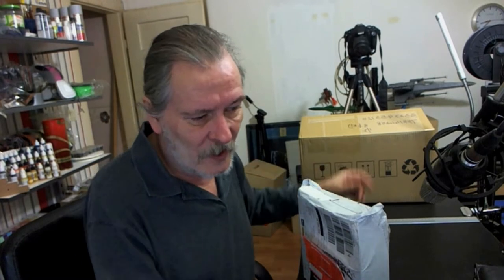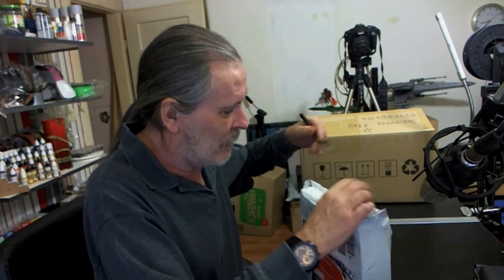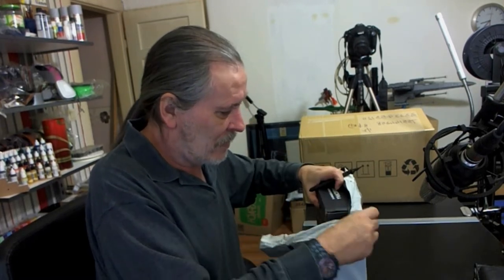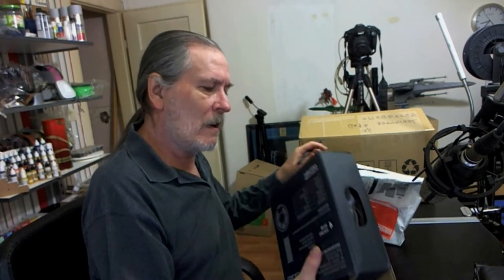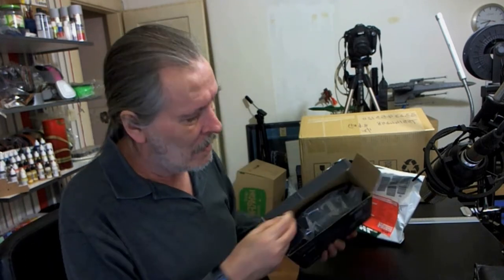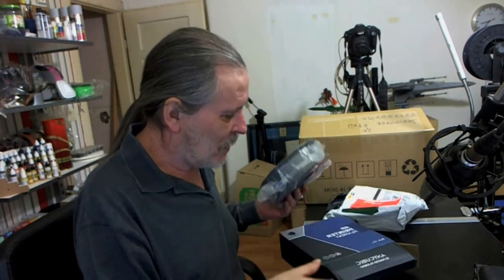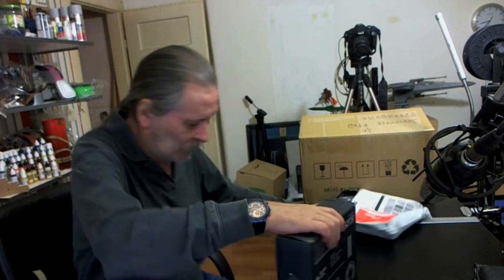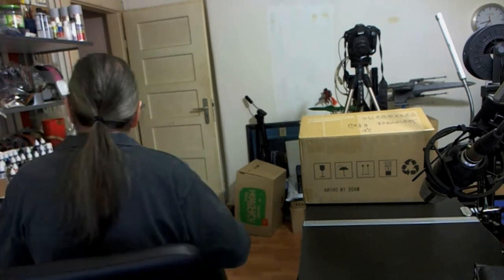Of course, I do believe this is something that they could have put in the package, but I'm not sure. Anyway, let's take a look and see what we got here. Anycubic filament. Nice. What is it? I hope it's a PLA. Yep, that's a PLA. And nice, 1 kilo. Great. That's something that I can always use. But yeah. Where am I going to put this for now?